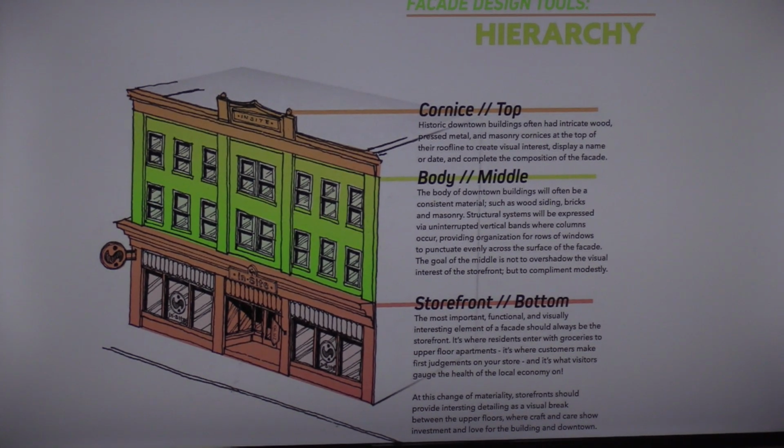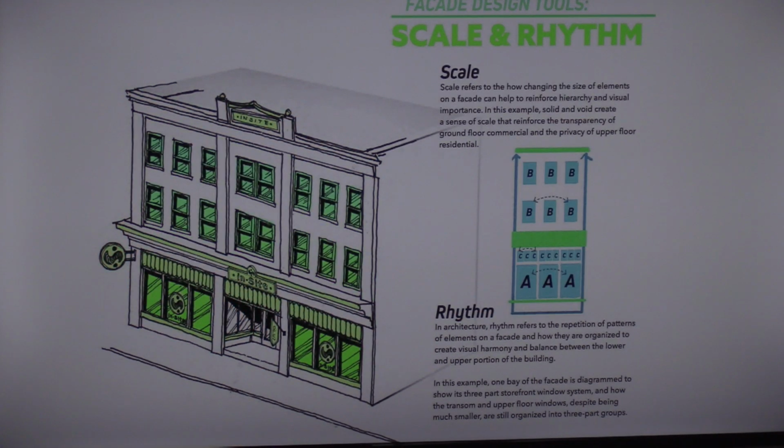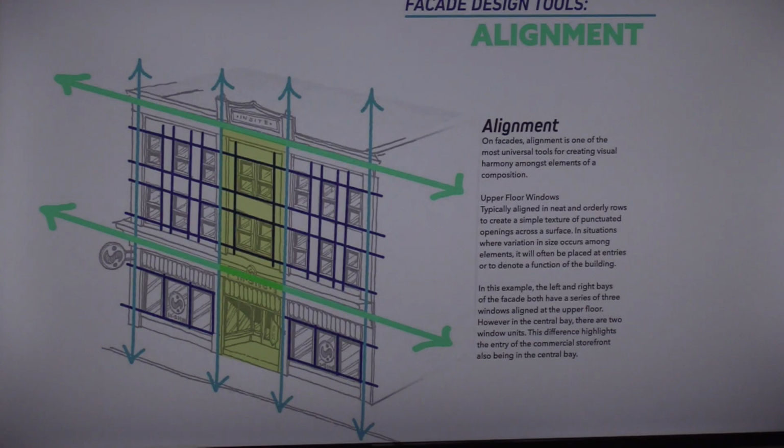So, they used a lot of tools like hierarchy or scale and rhythm in how the facade was designed. Alignment is a big thing. A lot of first floor renovations just put windows willy-nilly or walls willy-nilly and nothing is aligned anymore, and it just irks me. Once you see it, you can't unsee it, so maybe don't read this page.